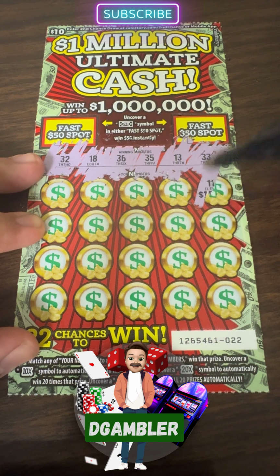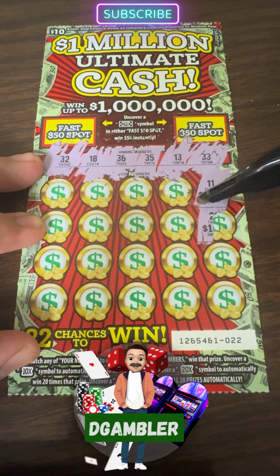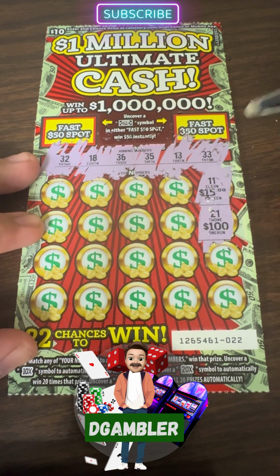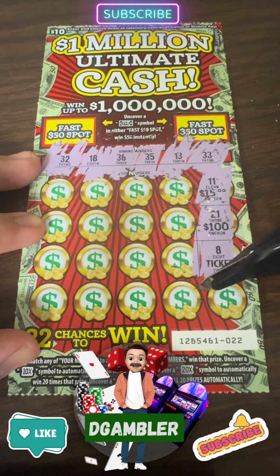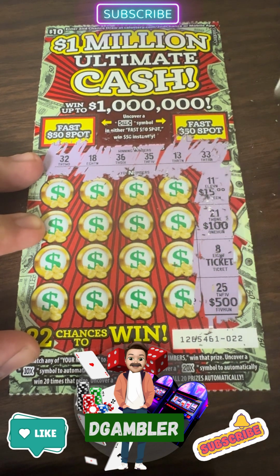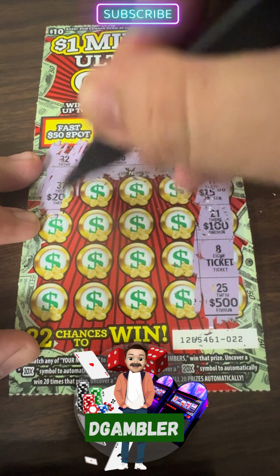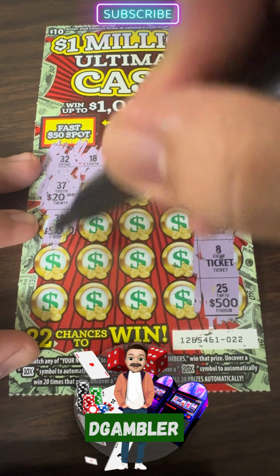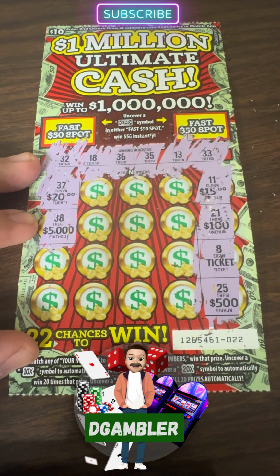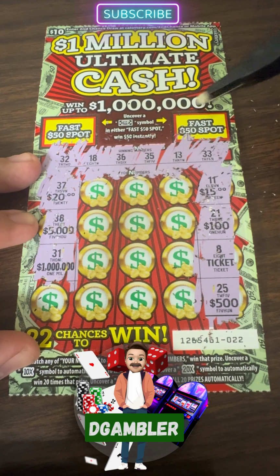Let's start from the right-hand side. 11 for $15, no cigar. The next one, 21 for 100, not a winner. No match. Ocho for a ticket, not a winner, off by 10. 25 for $500, not a winner, ladies and gentlemen. Let's see what the leftmost column shows us. 37 for $20, not a winner. 38 for 5,000, so close to 36, so close. And the next one, 31 for $1 million, so close, oh my God.